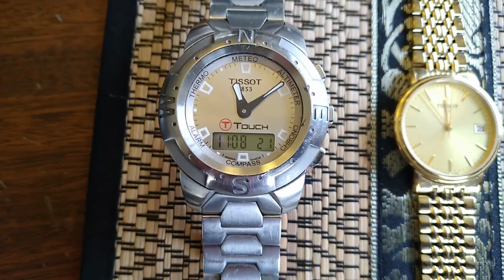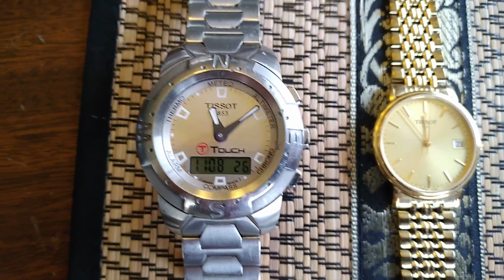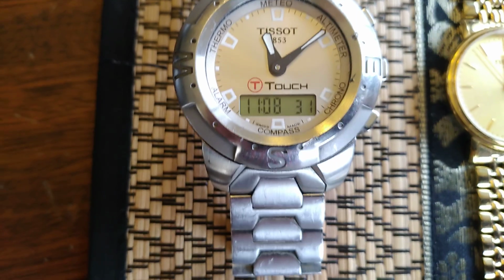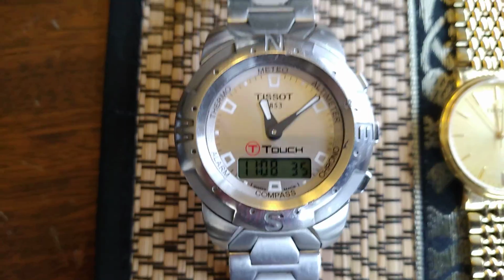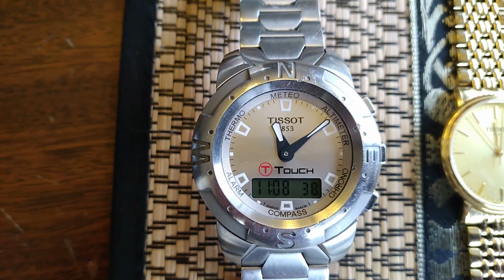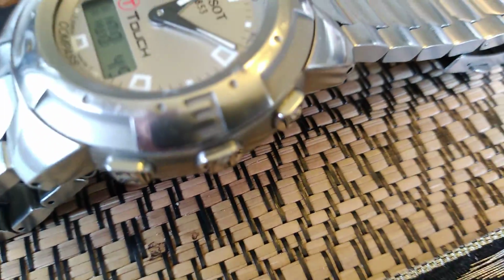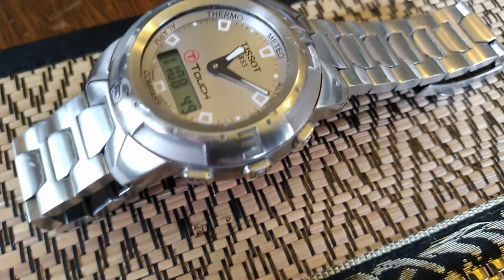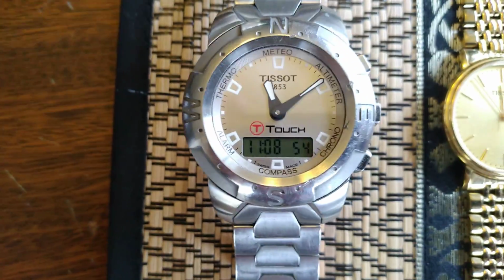This is probably over 10 years old anyway, because they've changed the size of the liquid crystal display. They've made it a little bit larger, changed the shape of it. Actually, the face is a bit larger too on the later models, but it's not the first generation, because this actually has the rectangular buttons. I believe the first generation had more of a round button. So this is probably the second generation of the T-Touch, of this particular one anyway.